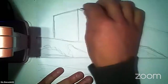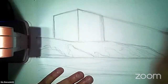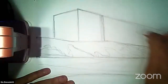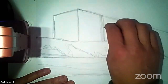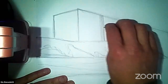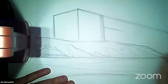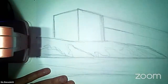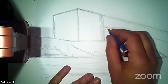And again, making sure I pay attention to these lines and I'll show you why. It's going to come in really important a little bit later on here. Okay. This line is going to disappear to the same place that this line is going to disappear to. This line is also disappearing to that spot. So it's coming out of this tower, it's going to go back, disappearing towards the same place. And this is going to be our wall.